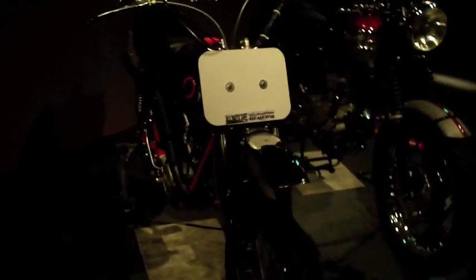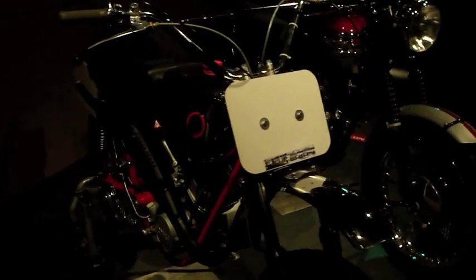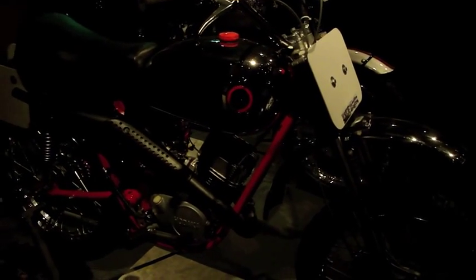This is a dirt bike here, a racing bike, Hodaka Super Rat, circa 1970, single cylinder, and that makes for a lot of fun on a weekend.